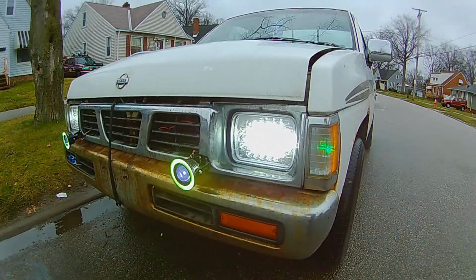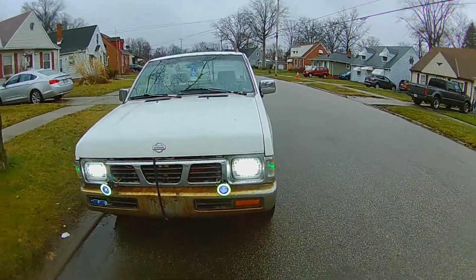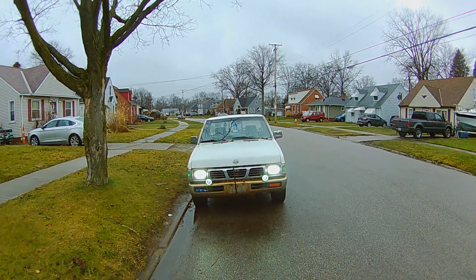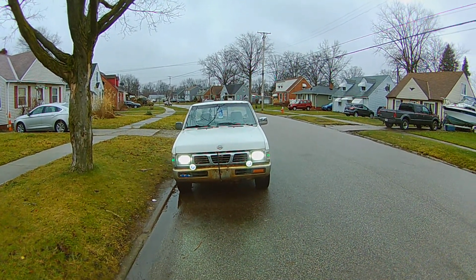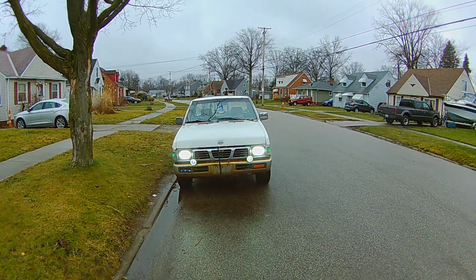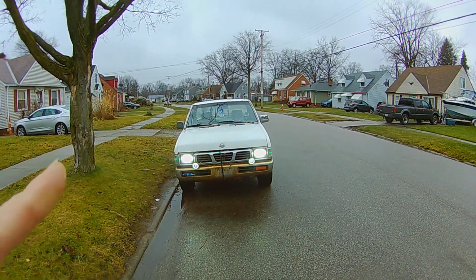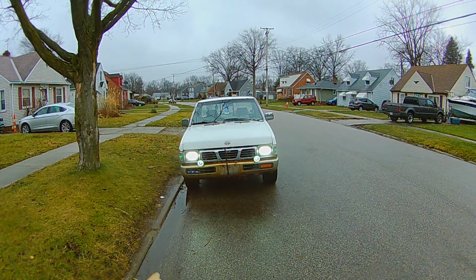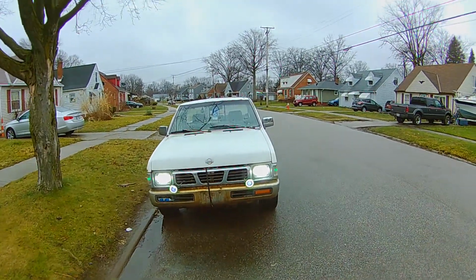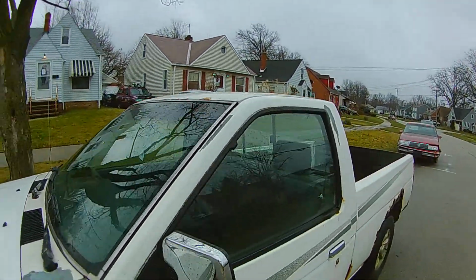Now, as you can see, you know, the sad thing is, boys and girls, at retail price, these two modifications that I just did are worth more than the truck. All right, we're going to shut them back down.